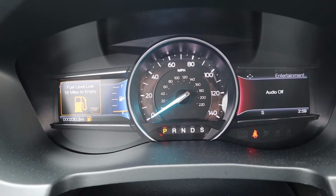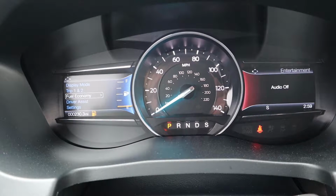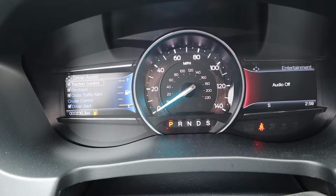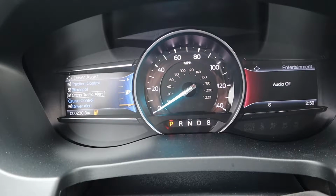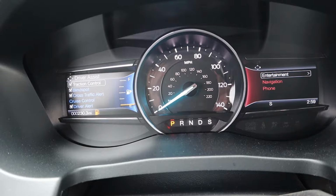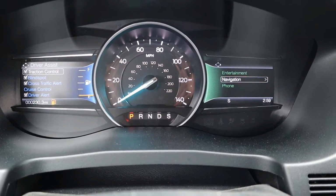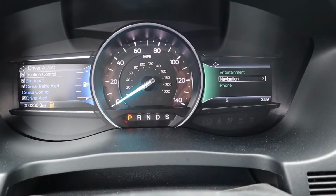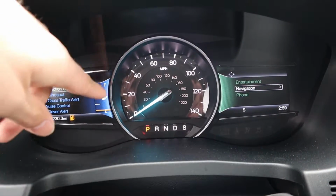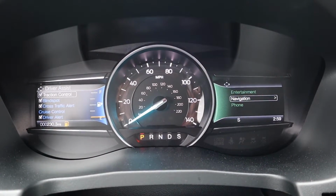Now that we're on the gauges here, you can see it tells me that I have low fuel, but I use that one dial on the left side to control this little display over here, which gives you information like fuel economy. You can see your driving assistance, so you can see your blind spot, traction control, cross traffic alert, all the different things. You even have trailer sway, which is really nice, pre-collision, all that. And then on the other side, we can scroll through that, and that will give you the navigation, entertainment, and phone. So it's nice to give you two split screens for the functions. And then front and center, you've got your speedo right there, which obviously is going to be important so you don't go over the speed limit.